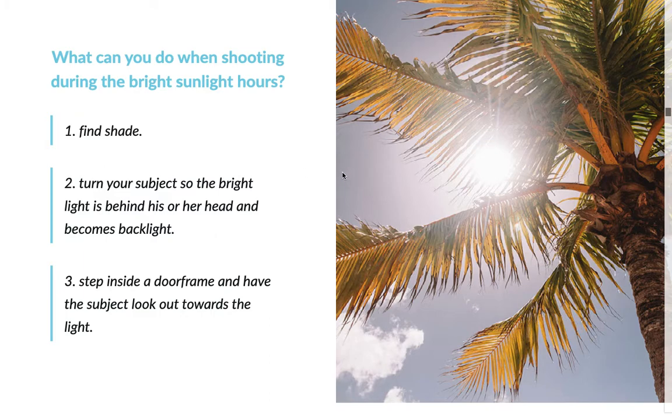What can you do if you have bright sunlight and you're not sure how to take a picture of someone in that? Well, the first thing you can do is find shade. That's an obvious thing. Now, you have to have shade in order to do that. You have to have trees or a shelter or something that people can be underneath, and sometimes there's not enough trees around.